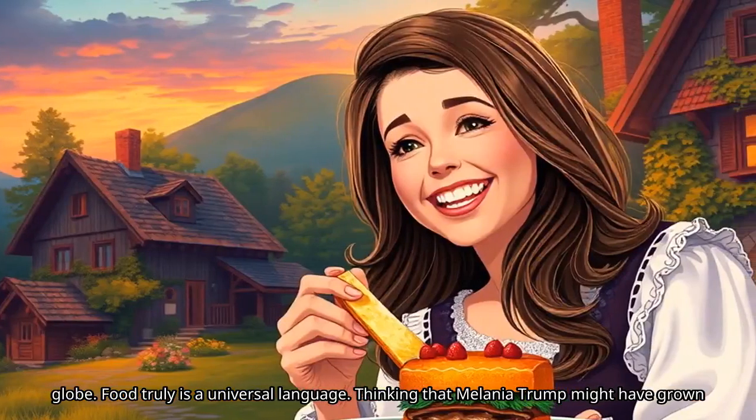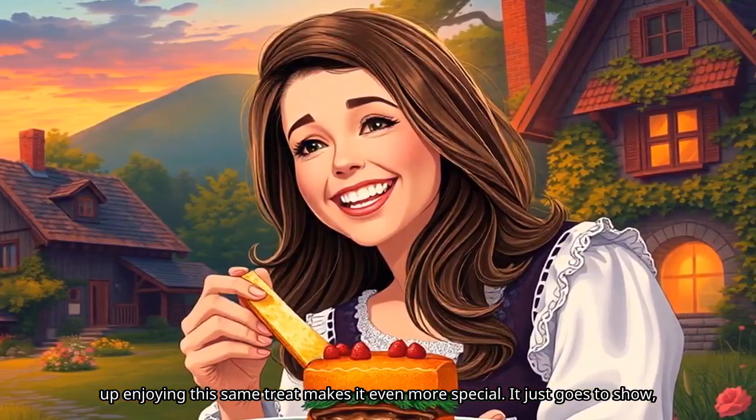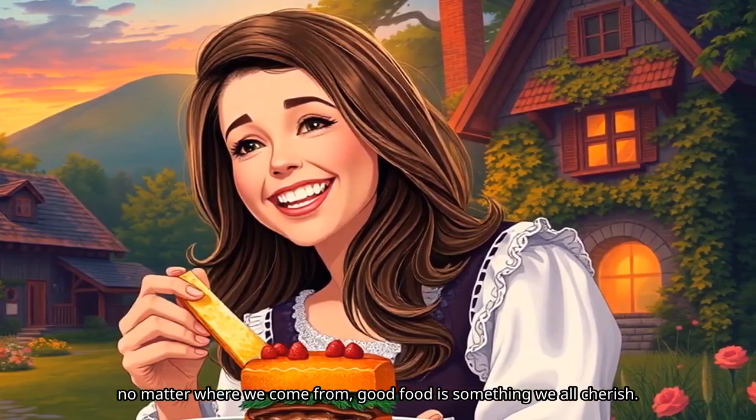Thinking that Melania Trump might have grown up enjoying this same treat makes it even more special. It just goes to show, no matter where we come from, good food is something we all cherish.